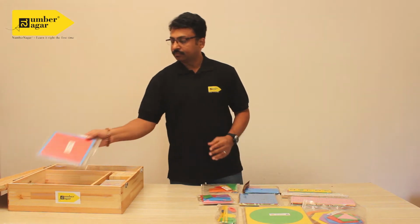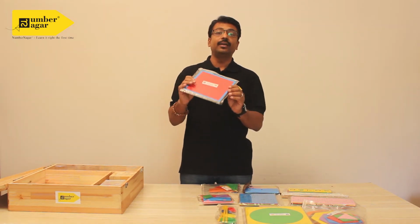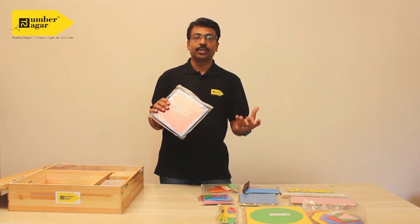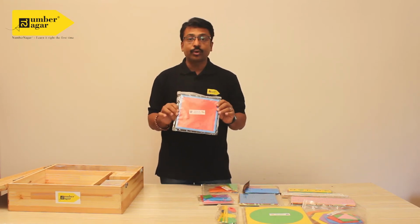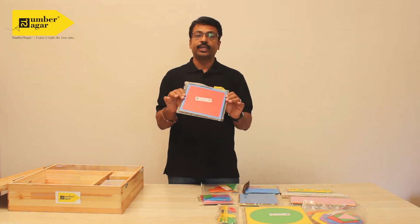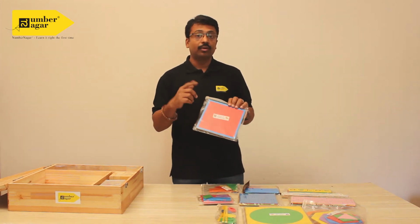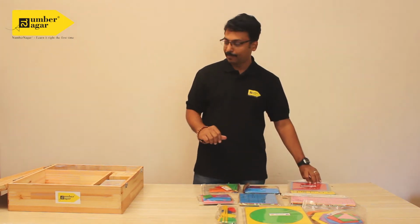And puzzles. So these are some of the, let's say, most intriguing parts for the kid. So they want to explore puzzles. They want to use it as a tangram. What you have here is a Pythagorean puzzle. So you could prove the Pythagoras theorem by solving this puzzle. How to do it? You'll have to watch the video on this.